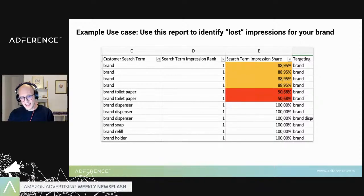But what I can say is this search term impression share report gives you the search term impression share per search term, obviously, for targeting, and also per campaign. So if you have multiple campaigns that target the same search term, of course, one campaign then won't get 100% and the other campaigns then get 0%, but maybe it's 30, 40% if you have multiple brand campaigns. So be aware of this if you look at this report, right?